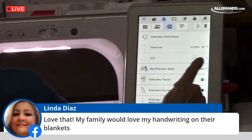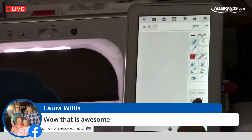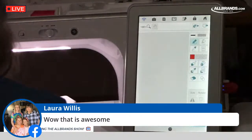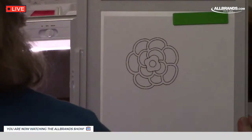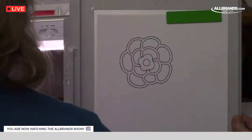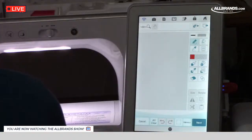I don't want the grid in there now, so I'm just going to get rid of that. And I'm going to scan something in. So there's three different ways that I can do this. And I'm going to hold this guy right up. I took this flower out of our Canvas workspace, which is a free program, and I printed it. And now we're going to turn it into an embroidery.